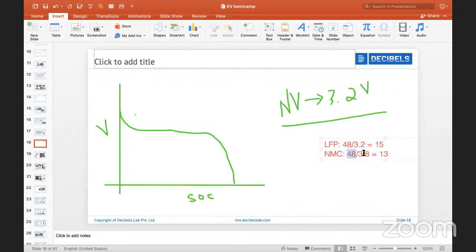NMC is also made from lithium-based chemistry, but you need 15 cells to make a battery pack of LFP chemistry. That means the weight of the battery pack is going to be higher, and the volume of the battery pack is going to be higher too. So you see challenges, you see cons. But on the other side, LFP chemistry is safer.